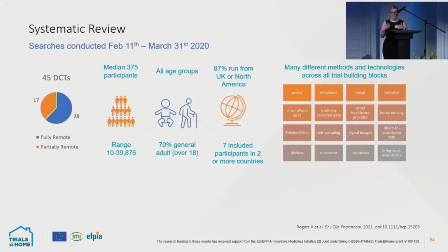Also, for example, devices. A lot of these trials included bring your own devices, which is where participants will bring their own device to the trial. For example, your own smartphone. If I could see, again, by a show of hands, how many people just now have a smartphone or a smartwatch? So that's more or less everybody in the room. So you can see how we can utilize these technologies that our participants may already have to collect data in new ways as well.